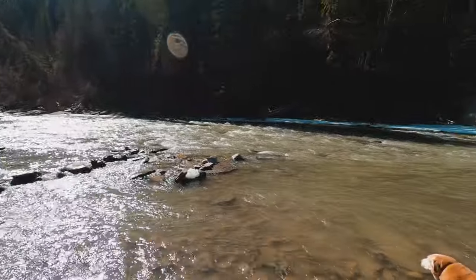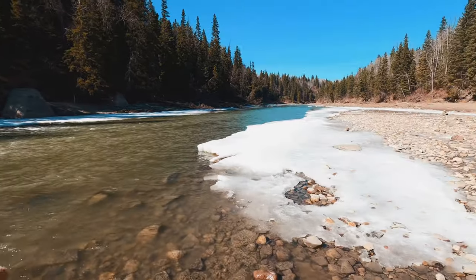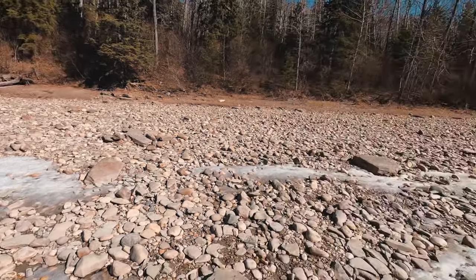It's April 2021 here, so not a whole lot of water. Because that whole area behind me where there's rocks, that's usually all covered in water.